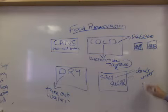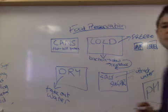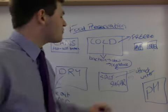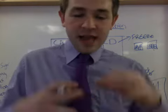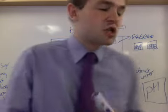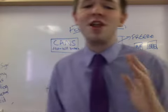And the final thing you can do is change the pH. We can put food in acids, like vinegar. And if we do that and put food in acid, again, the acids stop those bacteria from being able to function. The bacteria cannot reproduce. They cannot go and decay the food. Food in an acid will last for a very long time.